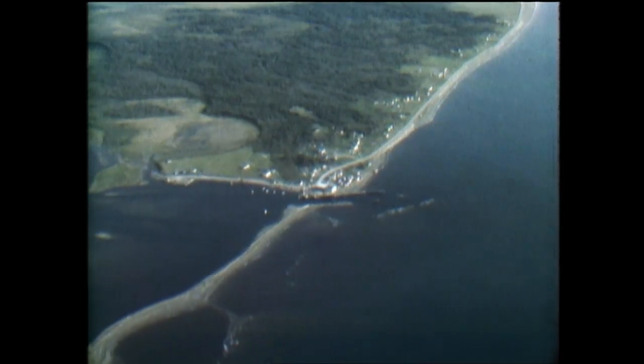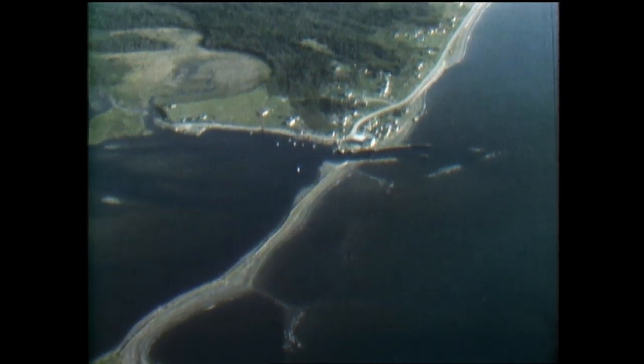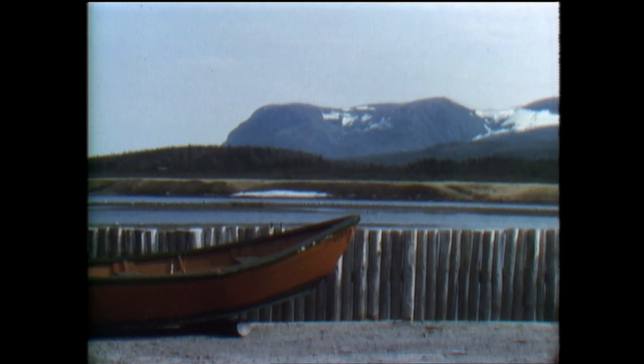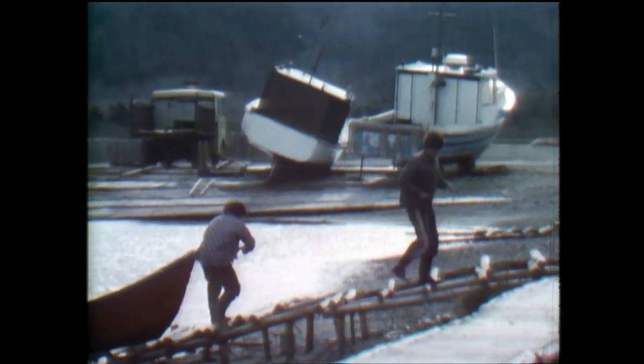Across the bay, a river swoops down from the mountains to spill into the bay. This is Fox Island River, the main port, the only port on this side of the bay. Shifting sands, a harborless shore, the peculiar geography of Port-a-Port Bay has kept the fishery from developing, according to fisherman Alan Alexander. Well, that's the biggest problem, really.